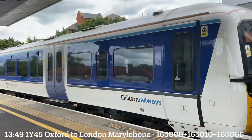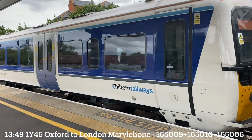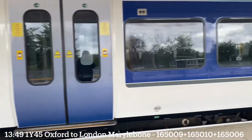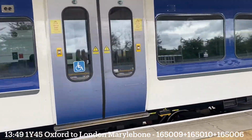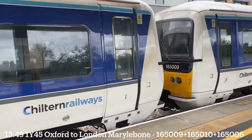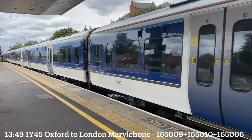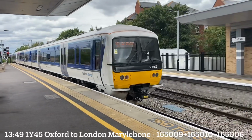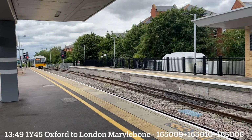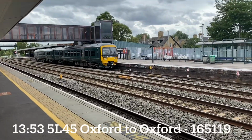The 1349 Chiltern Railway service to London Marylebone via Bicester Village. 165006 010 and 009, to London Marylebone via Bicester. Another ECS, this time it's 165119.